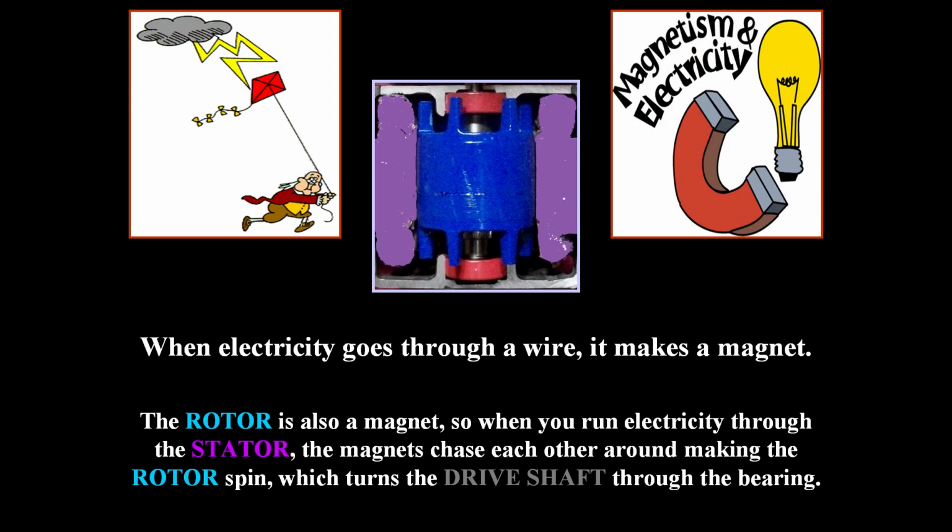When electricity goes through a wire, it makes a magnet. The rotor is also a magnet. So when you run electricity through the stator, the magnets chase each other around, making the rotor spin, which turns the drive shaft through the bearing.